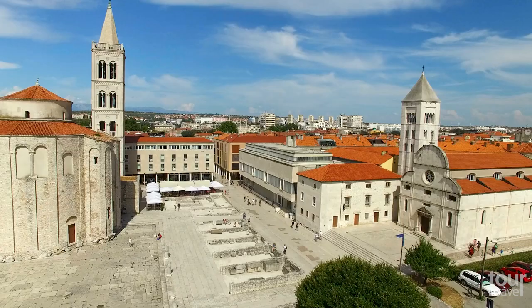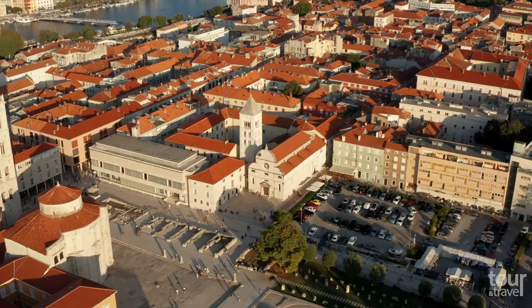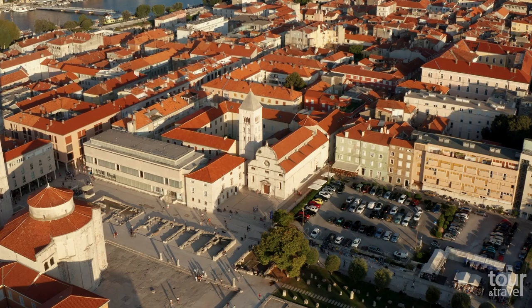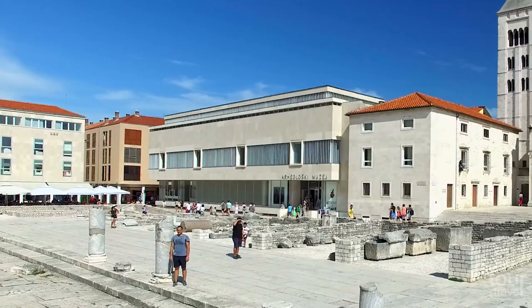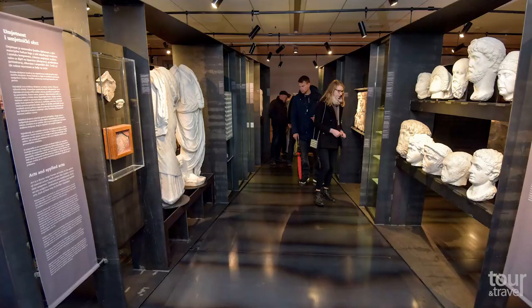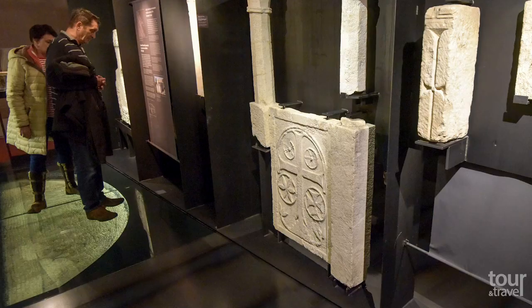Just opposite the Church of St. Donatus stands St. Mary Church, with a large monastery founded in 1066. And if you're a real history buff, head to the Archaeological Museum next to the complex. Founded in 1832, it is the second oldest museum in Croatia. Here you will find precious artifacts from the development of Zadar, from prehistoric times through the extensive Roman settlement to the early Middle Ages.